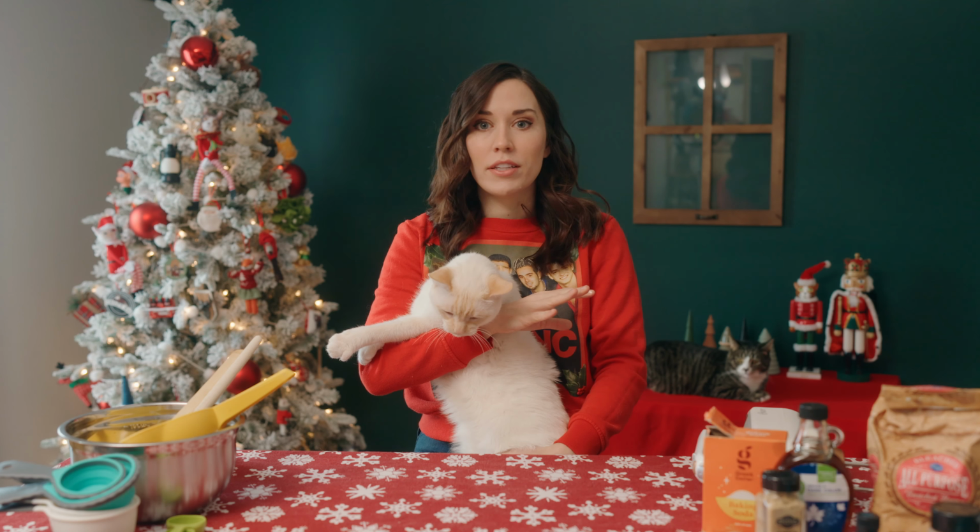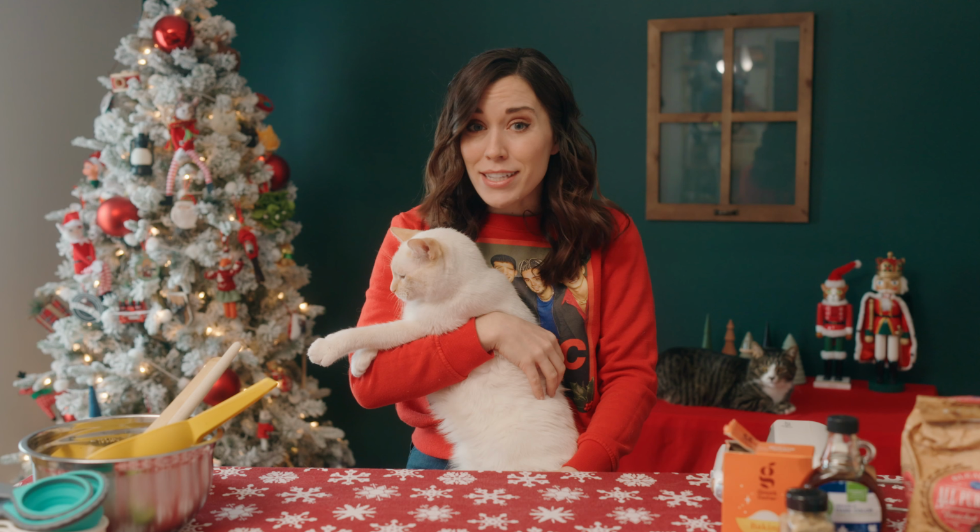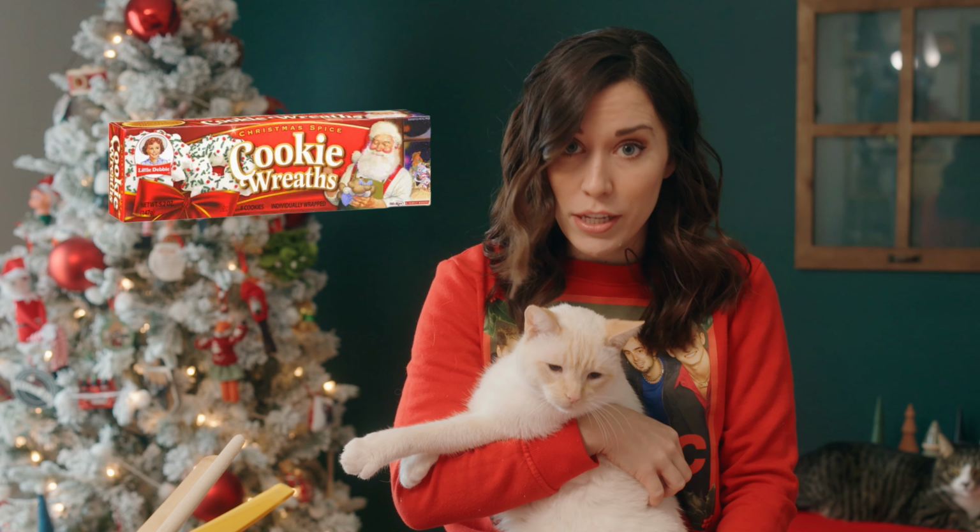We've all heard of Little Debbie Christmas tree cakes, but do you recall the tastiest Christmas treat of all? I'm talking about Little Debbie Cookie Wreaths. Those were a staple of my childhood around Christmas time. But sadly, they were discontinued in 2016, and I've been longing to savor that flavor ever since.